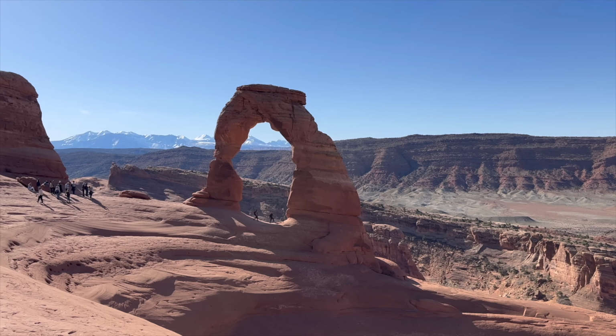So as you're looking at it, you look down right there, and then between you and the arch from the viewing point, there's a big hole. It goes down several hundred feet or so, but you could walk around it to get to the arch. So it was a lot of fun to take in there and all that. People were scooting all over the place on that.